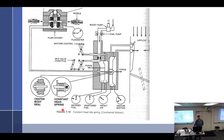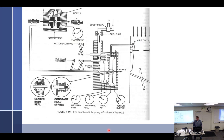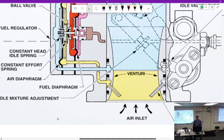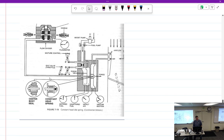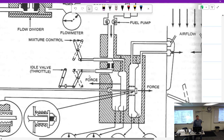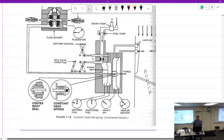Okay, I just had to remember why my slides are there. All right, so if we take a look at the bigger picture here, let's see if we can put more of this together. There we go, so I can make this bigger. Okay, so we looked at the basic. Now let's look at it a little more advanced and how it works with this drawing here. So same thing, we're going to have the servo. We're going to add our manual mixture controller, our idle valve, our flow divider, and the nozzles to it.